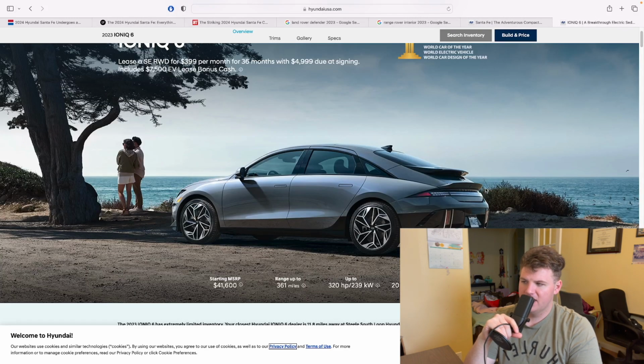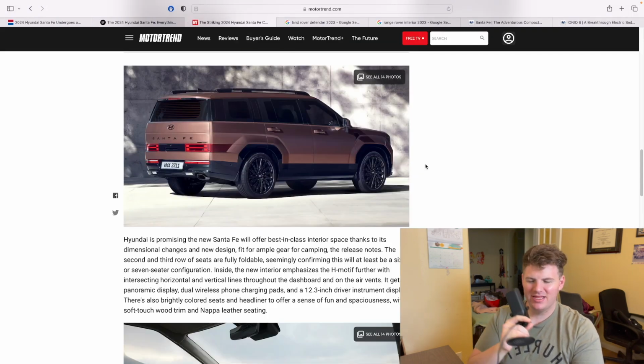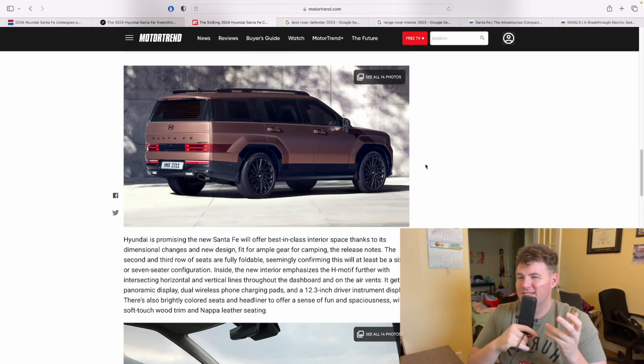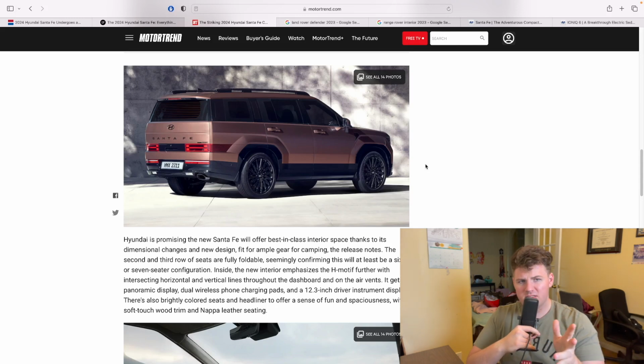They have copied designs. This is very reminiscent of the Ioniq 6, and of the Porsche 911, the two-spoiler kind of look, this whole taillight design. We can tell where they're getting influence from, but I don't think that's a bad thing. Hyundai has had an issue with identity back in the mid-10s, the teens.